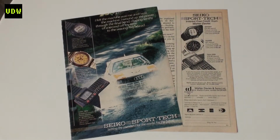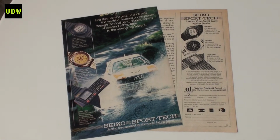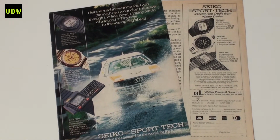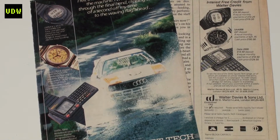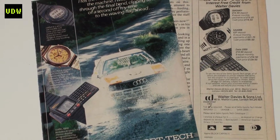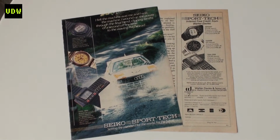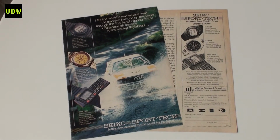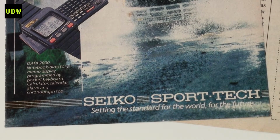Now, the advertisements are pages from books or magazines that advertised a certain watch. And I do have one about the Seiko Data 2000 watch, and you can see that there is a colored one where it is advertised with 2 other models sold by Seiko next to a rally car. Assumingly the chronographs, the upper 2, were for the rally car, and it isn't actually clear to me what the lower one would have to do with the rally car. But right below you can see that it says setting the standard for the world and for the future.